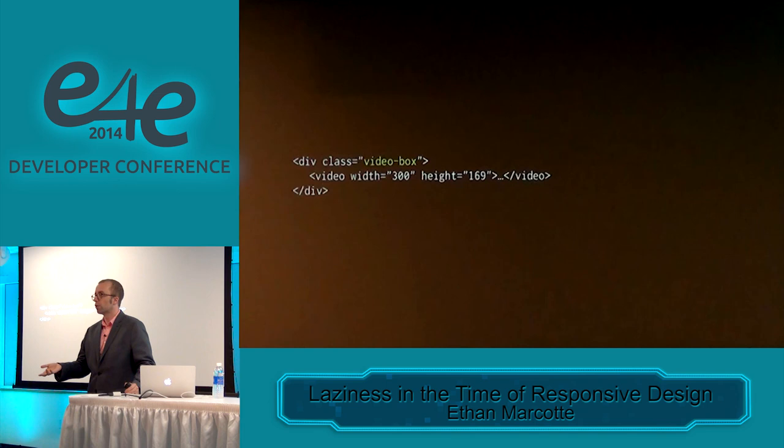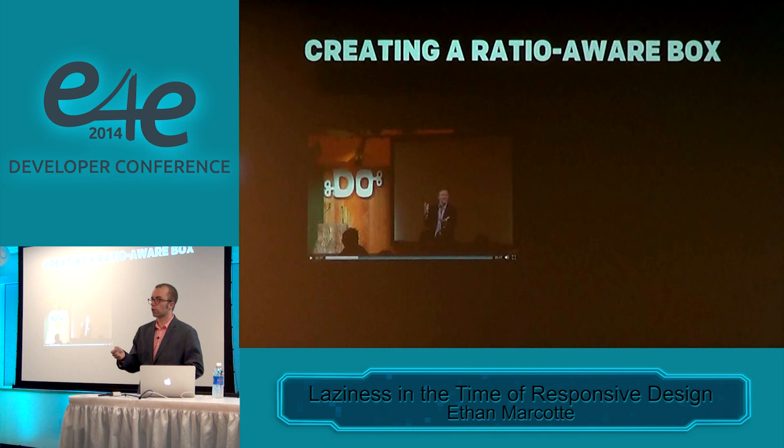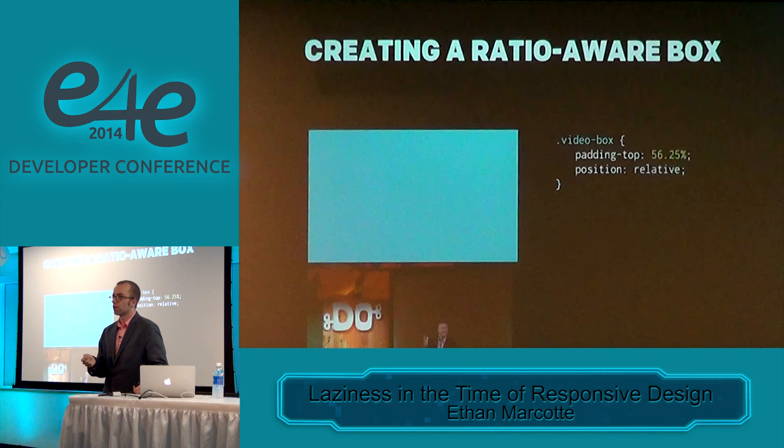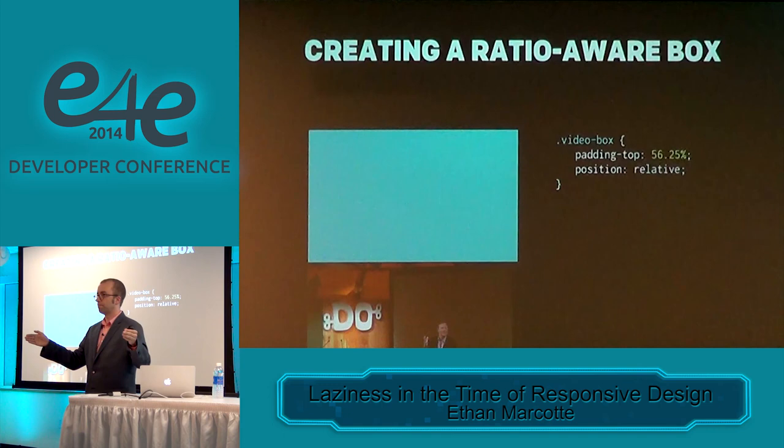And with that in place, we can then go into our style sheet, and we can take that aspect ratio we calculated and apply it as a padding top to the top of that containing element around our video. What that does is it creates a kind of ghost box at the top of that container, a padding top that's always going to be 56.25% as tall as the box is wide.